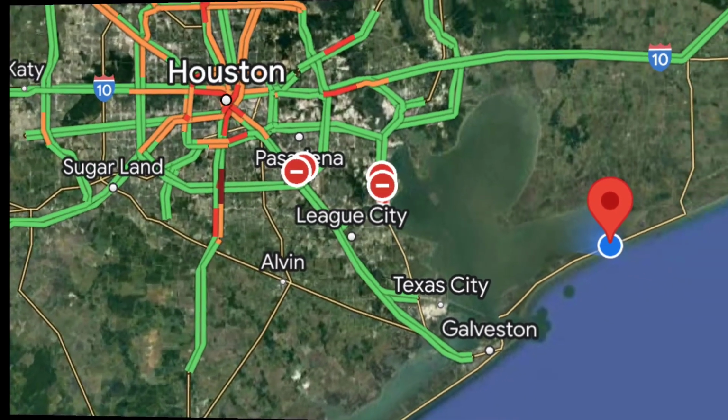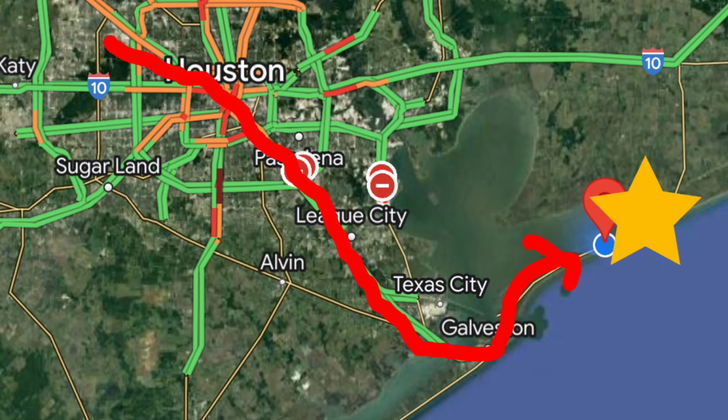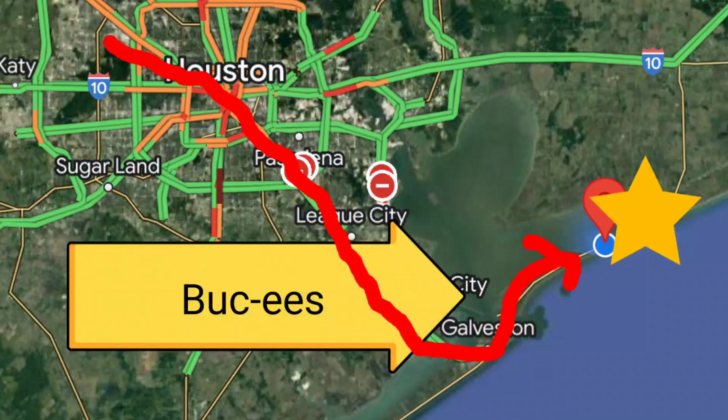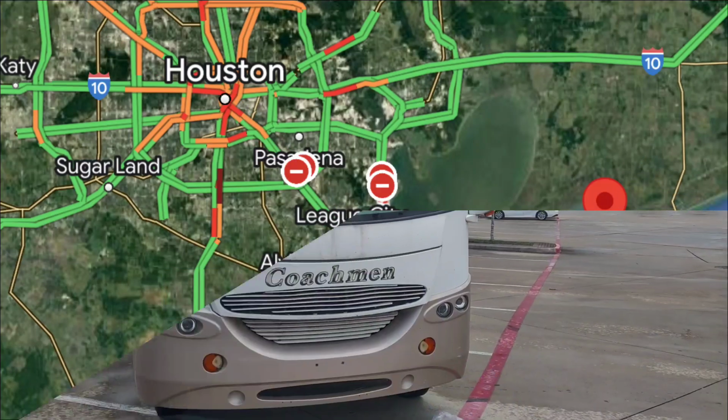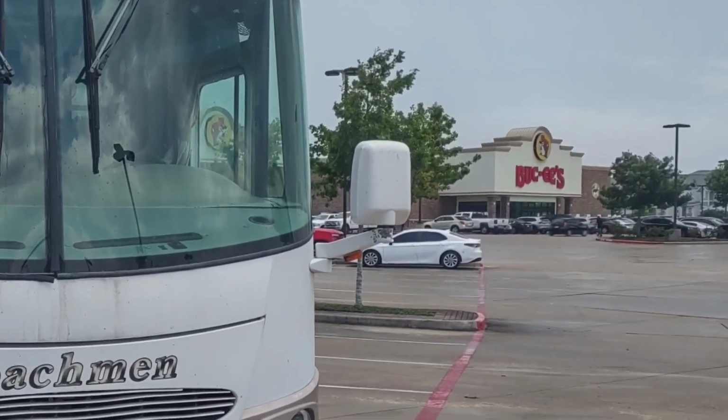Now, this was the shortest leg of our trip. We left Northwest Houston, went through Galveston and across the ferry on into Bolivar Peninsula. And no trip to Galveston would be complete without a stop at the Texas City Buc-ee's. If you know us, we never pass a Buc-ee's.